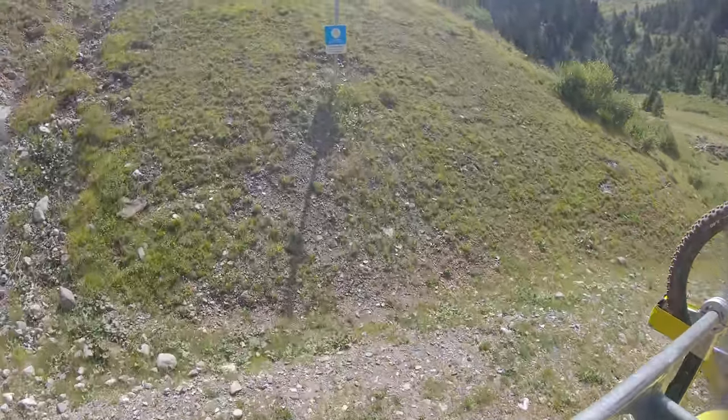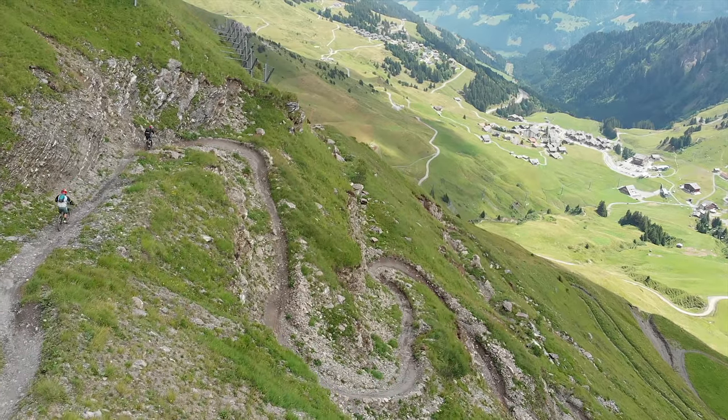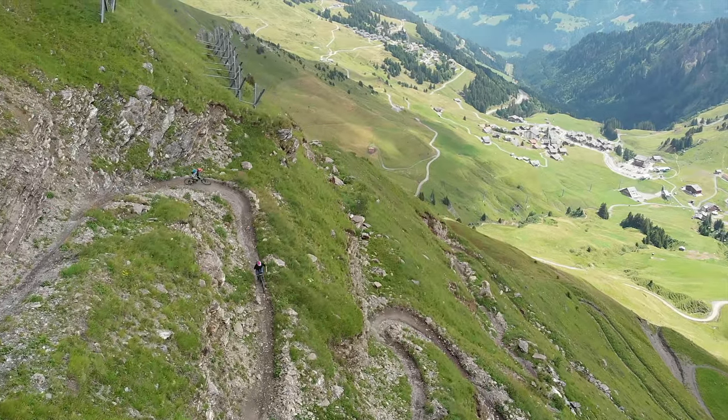So number 4, we've got the Swiss National over in the Portes du Soleil. The Crozets and the Mossettes area is just... The views up there are top notch. I don't think you can get a better view. That's up for debate though.